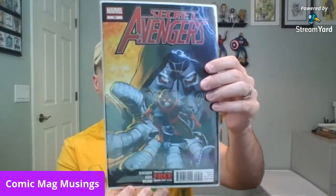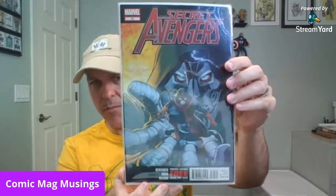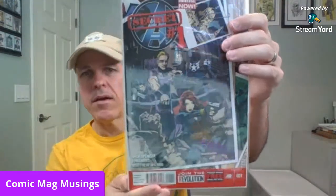Secret Avengers 33 from 2012. Arthur Adams cover, and this issue features the first full appearance of Black Ant. Secret Avengers #1 from 2013. Tom Coker cover, and Nick Fury Jr. joins the Secret Avengers.